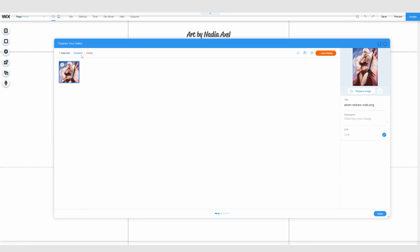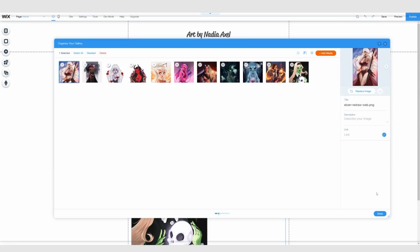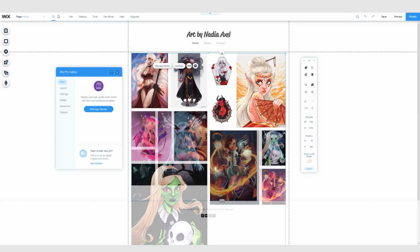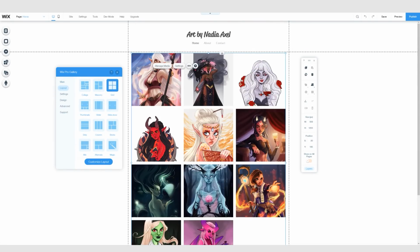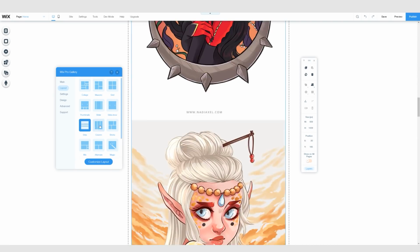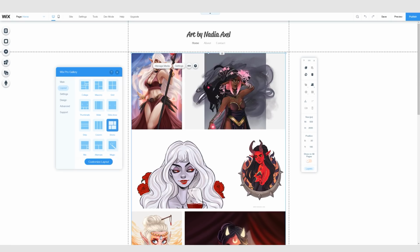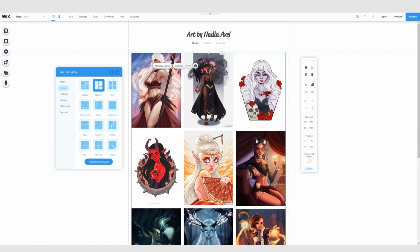The cool thing about Wix's editor is that you can customize your gallery. You can decide how many pieces will be displayed per row, you can decide exactly how big your gallery should be, the order of the pieces, as well as the aspect ratio of the thumbnails. And honestly, you can customize a lot more, including animations, and all you gotta do is drag it out from the menu and add your own pictures.